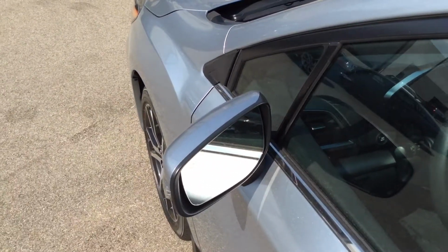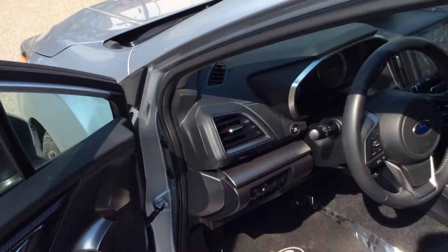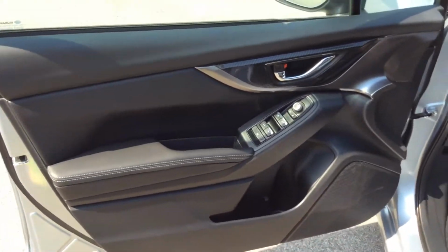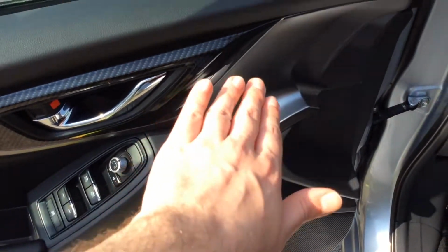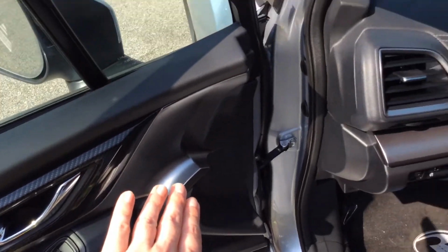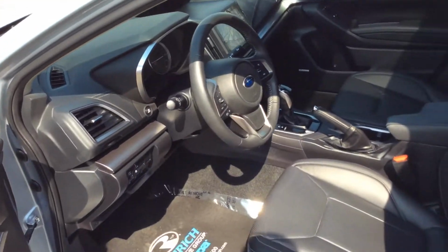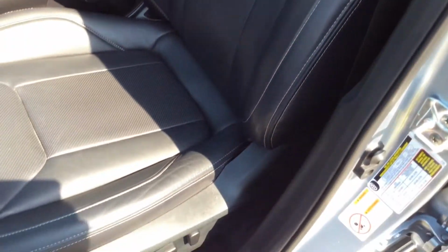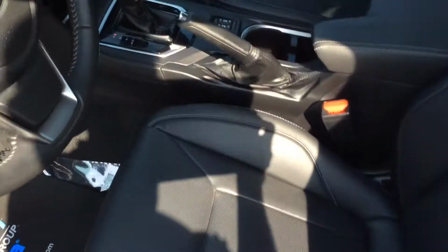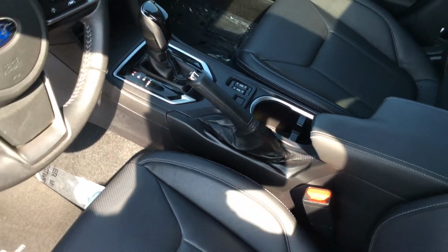Now in the mirror is the blind spot monitoring system, so it'll let you know if someone's in your blind spot. Interior-wise, you'll see some carbon fiber-like trim, and what I really like is this bright aluminum trim. When I shut the door, you'll see that pull through a little bit better. Interior-wise, it's all blacked-out leather, so everything is leather. Seats are in excellent shape, 8-way power. And behind the gear shifter, those two switches there, you will see it has the heated seats also.